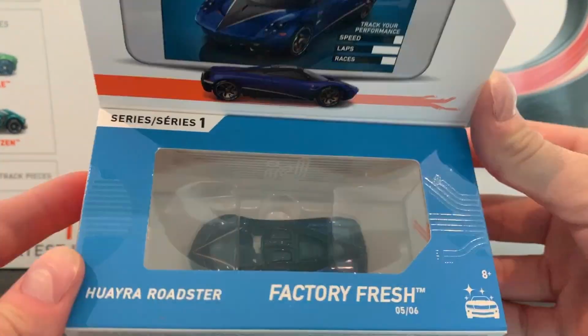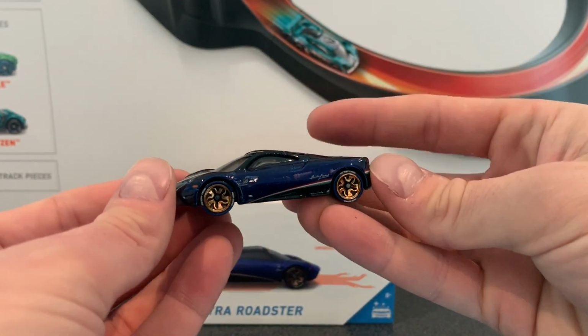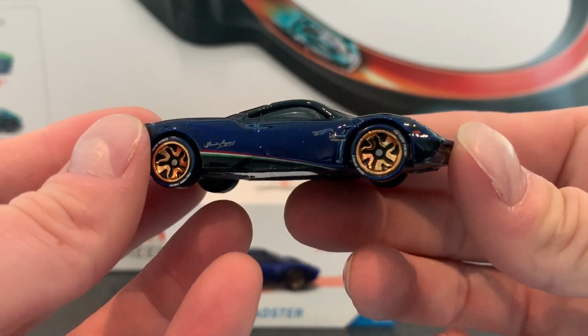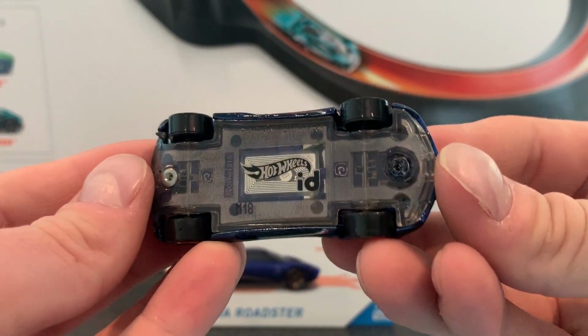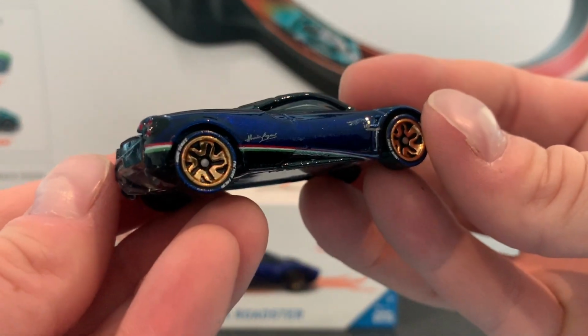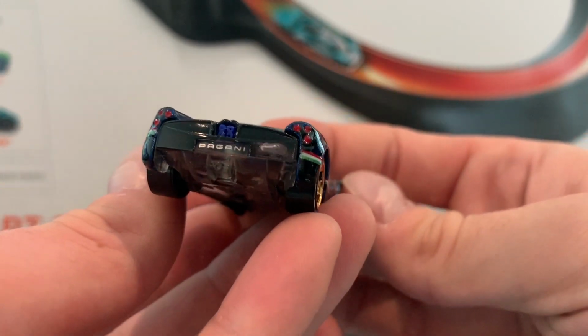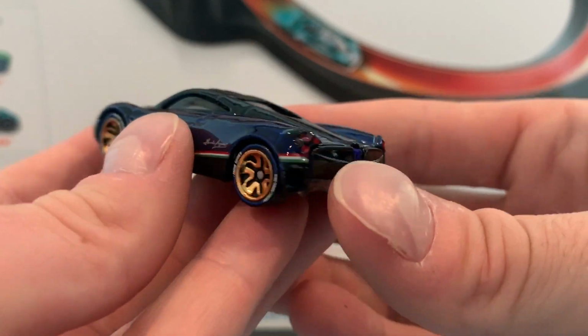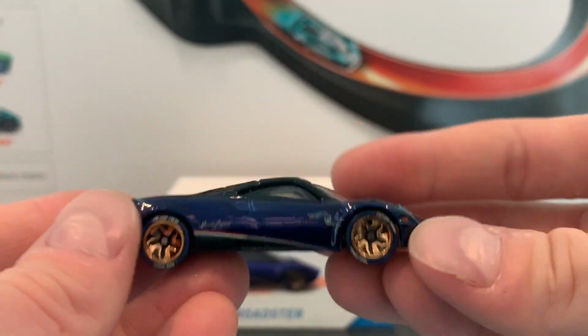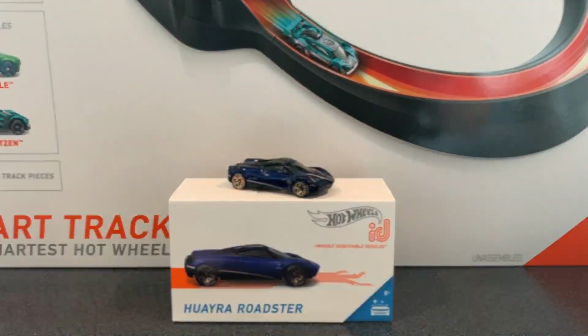Now let's take a look at the Pagani Huayra. Now they've actually called it the Roadster, but a Roadster wouldn't have a hard top roof, whereas this one does have a hard top roof, so it's just pretty much a Pagani Huayra. Anyway, in that really cool Spectra Flame blue, and these wheels are a little bit chrome gold. I really like this one, and those nice stripes on the side. It's a really perfect looking car, not too overdone, and this one's going to be pretty cool on the track.